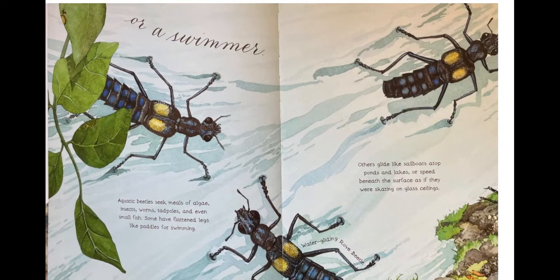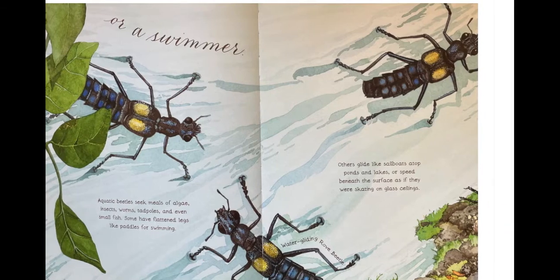Or a swimmer. Aquatic beetles seek meals of algae, insects, worms, tadpoles, even small fish. Some have flattened legs like paddles for swimming. Others glide like sailboats atop ponds and lakes, or speed beneath the surface as if skating on glass ceilings.